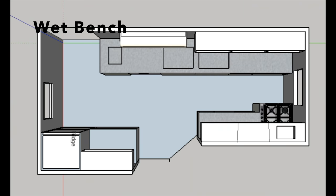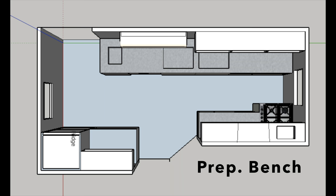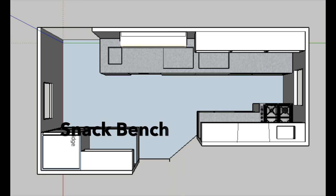This is the layout that we're working with. The wet bench is the long stainless bench. The prep bench is the small one with the cooktop. And then the fridge in the corner has our snack bar beside it.